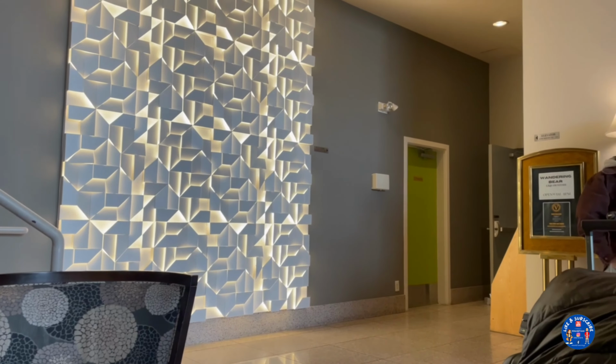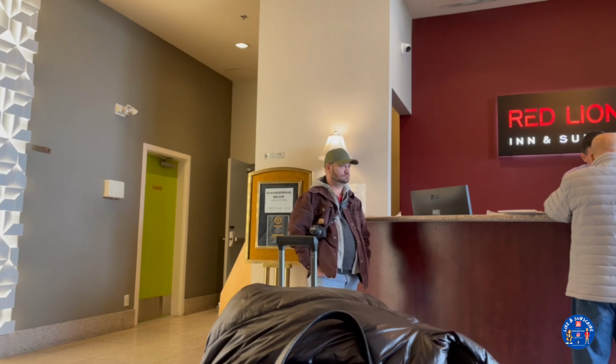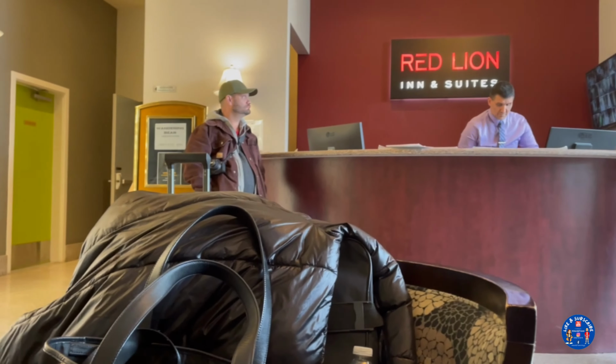So we checked out at the Empress Hotel at 2 o'clock and more or less headed directly over to the Red Lion Inns and Suites to check in. But we got there a little before our 3 o'clock check-in, and unfortunately this time we had to wait till our actual check-in time to get into the hotel.